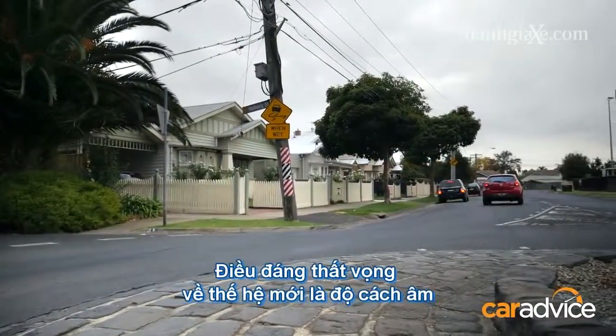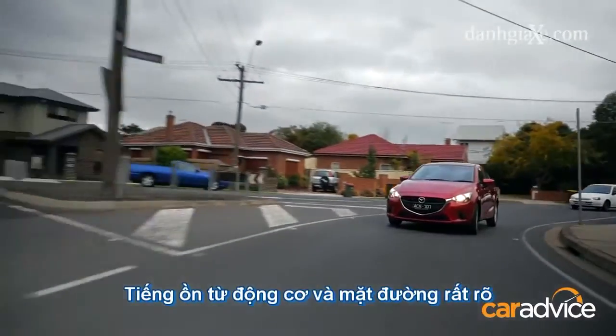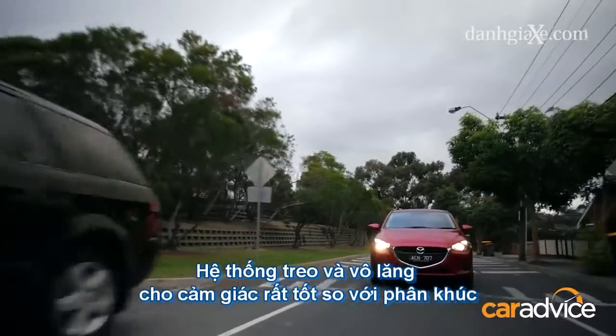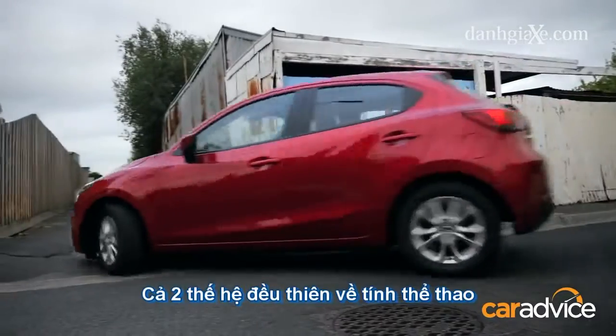The frustrating thing about the new Mazda 2 and the old one is the noise inside the cabin. The engine's really loud and there's a lot of road noise as well, and it doesn't need to be for such a small car. The ride and handling is pretty impressive for a little car like this, and even the old car erred on the side of sporty and firm, which the new car carries on with as well.